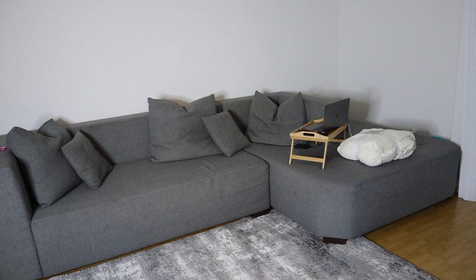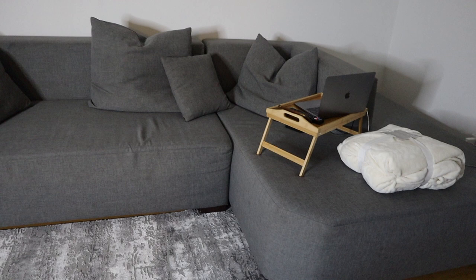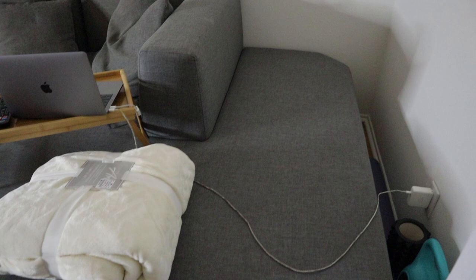It's massive. And let me give you guys a whole overview so you see the side. It comes all the way back here. It has that whole little part where you can lay down. And I really like it.